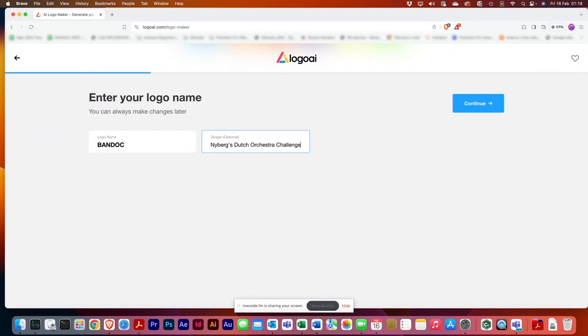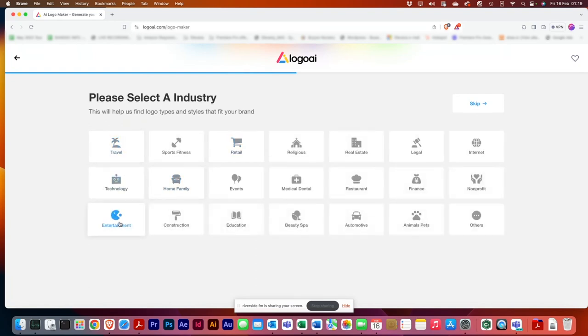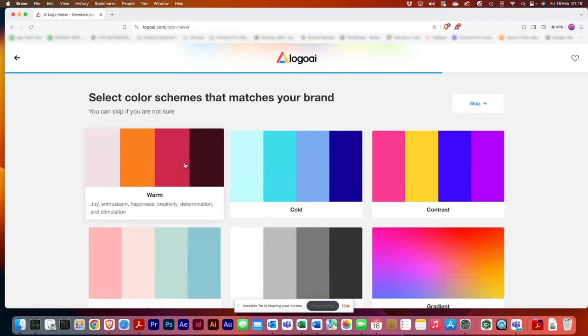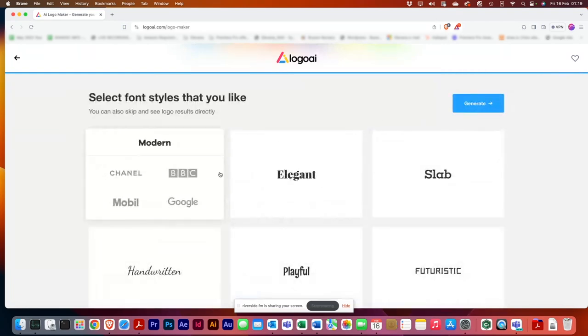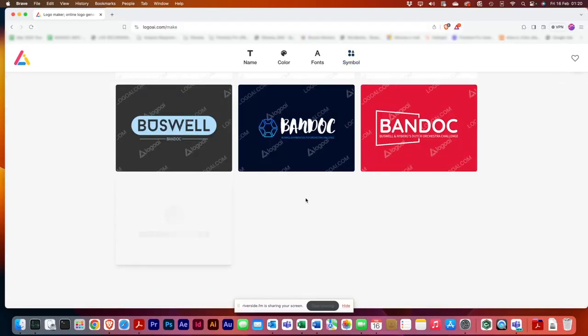I'm also going to save that whole thing, so I don't have to keep doing it. Right, there we go. BANDOC, it's entertainment. It's nothing else that fits it. We're going to go for warm. There we go, continue there. I think I do like modern. I think it's better than elegant for what we want to do. Oh, there it is. I don't know, but go with that one. Come on then, let's see what it brings up.